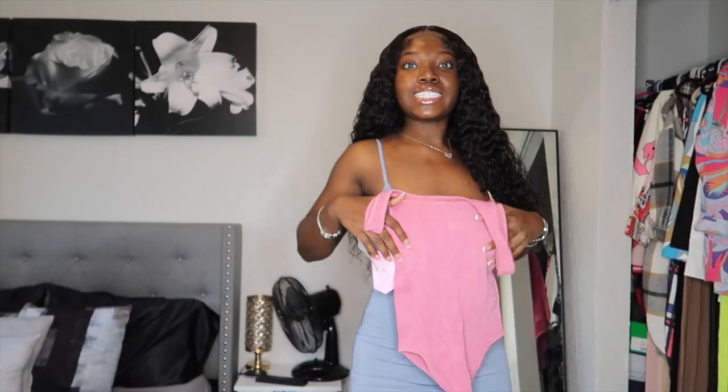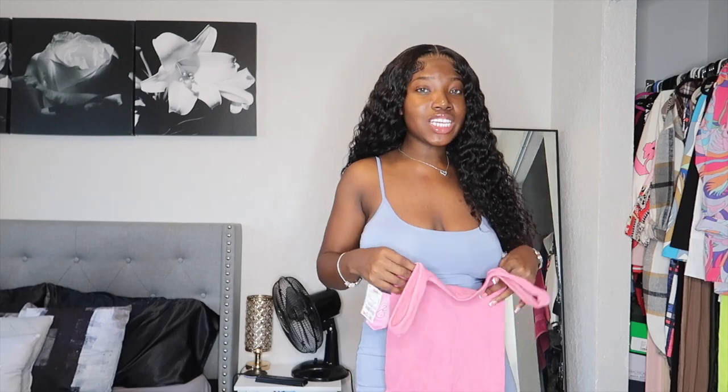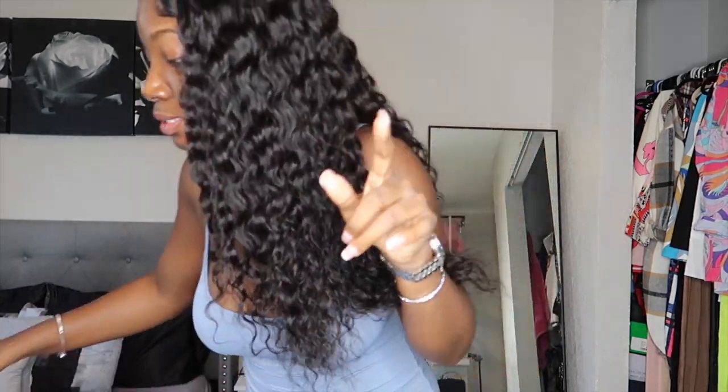I can't wait to style this with either some nice distressed jeans and sneakers, or you can dress it up and stuff like that. She's cute. Y'all need to stop sleeping on DD's. But you're not always gonna find some good stuff.